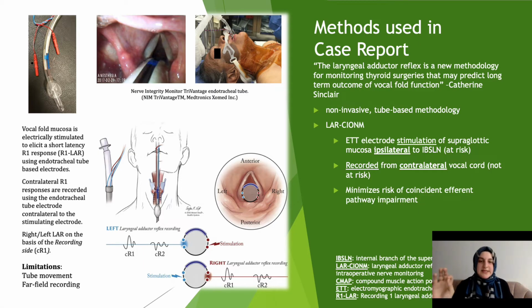Okay, so before I get into details, let me first define a couple acronyms that I'll be using throughout the presentation. IBSLN stands for Internal Branch of the Superior Laryngeal Nerve, LAR CIONM, Laryngeal Adductor Reflex Continuous Intraoperative Nerve Monitoring, CMAP, Compound Muscle Action Potential, ETT, Electromyographic Endotracheal Tube, R1 LAR, recording 1 laryngeal adductor reflex response.